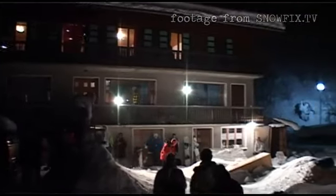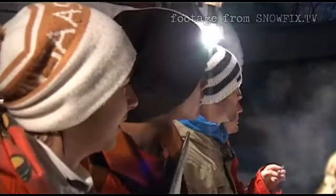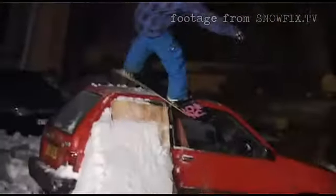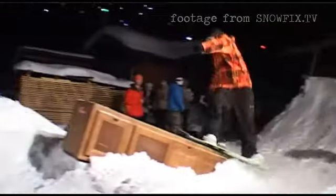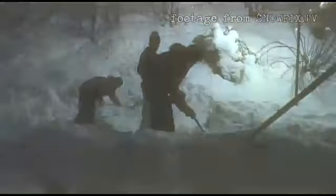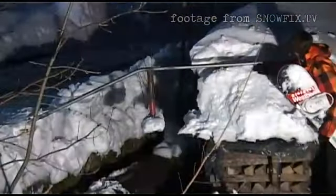Okay, and so tell me about the chalet itself, the Marmot. How many people live here? We've got about 15, 20 people staying here. Okay, bit of a party house. Bit of a seasonnaire house. And how long have you had the backyard jib? I've had it since about Christmas now, so a couple of months. How long did it take to build? It took a day. We were all absolutely hanging, so it was a nice day.